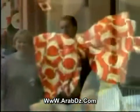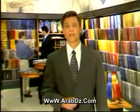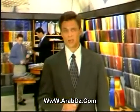Ties come in a variety of colors, patterns, and textures. And no matter your age or profession, ties provide you with an opportunity to stand out in the crowd. So whether you're dressing for work or a special occasion, a skillfully knotted tie will allow you to make a lasting impression.